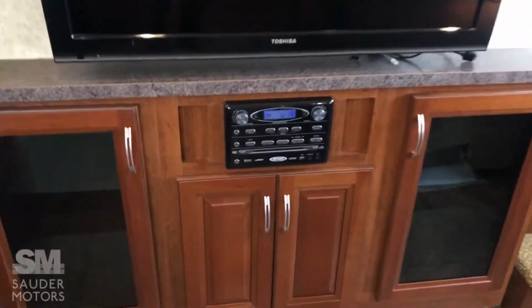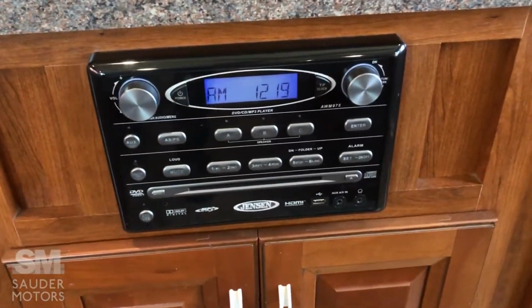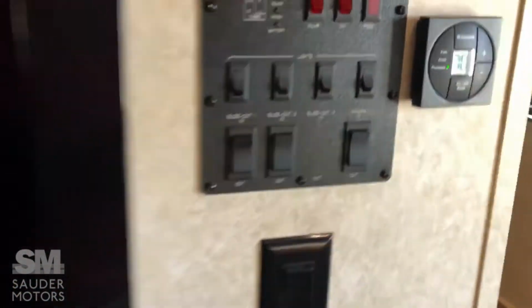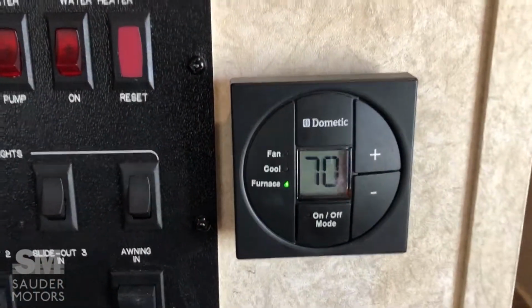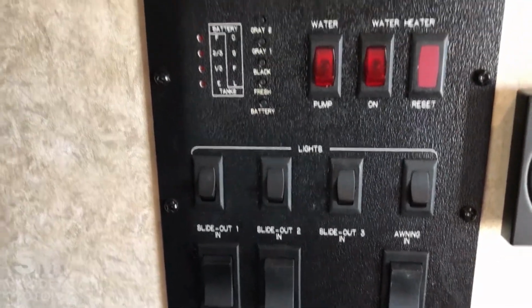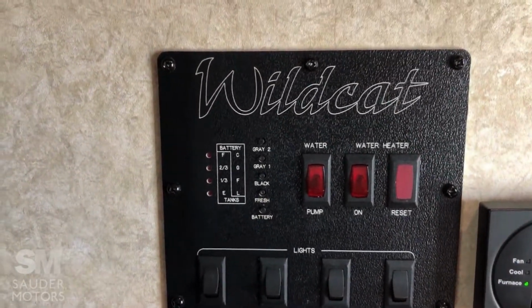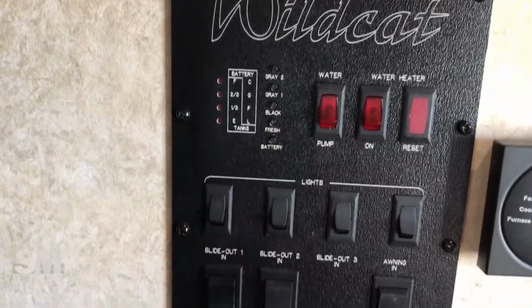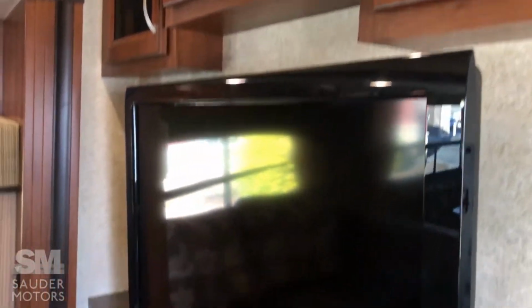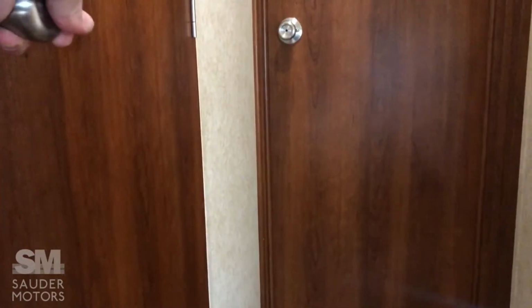Nice large TV. Got your radio, CD player, DVD player, all that jazz right there. We've got our control panel. Heat's on right now. Slide outs, awning, lights, water pump, water heater, and then our tank readers right here. Got some storage built around there. Our hallway to the front. We might as well just get this all done right now.